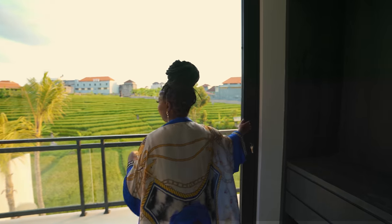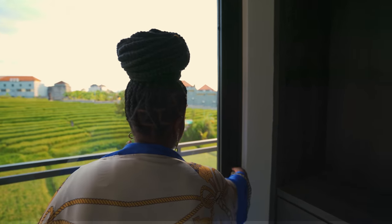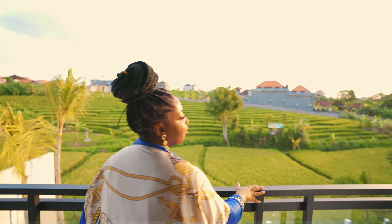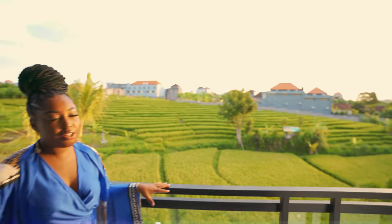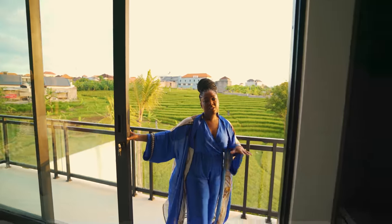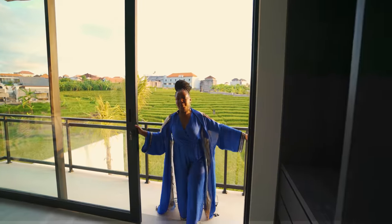And so you can kind of open the doors and it leads to the balcony. I'll just open it up. And so all of the doors can be opened up and they all lead to the balcony. And as I mentioned, all of the rooms kind of connect with each other through this balcony. And so I can walk from this room to the office and to the other bedroom.